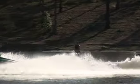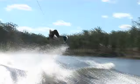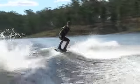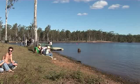Now, we've seen that whirlybird, and that there was the Tootsie Roll, and coming straight back into a backside three. See, here he goes with all his technical tricks in his second pass. That was the tantrum to blind that he was looking for, and grabbed it real solid. John's going to be really chuffed at that one.